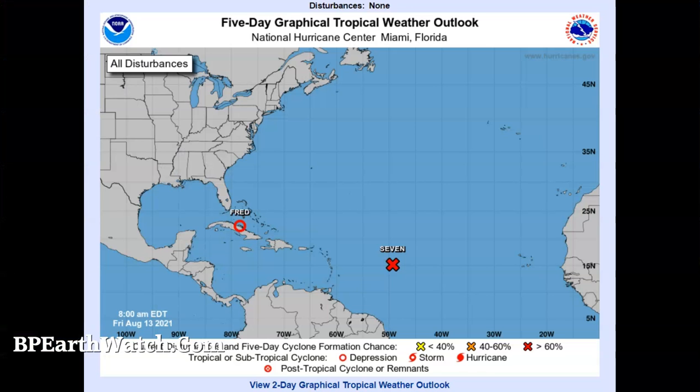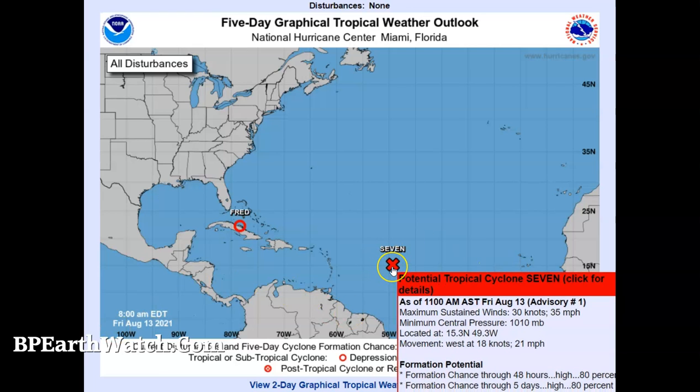Now, something that's just happened between the time I started looking at different information and getting ready to put up this video is this was, I think, an 80% chance, this rear storm, but now it's Potential Tropical Cyclone Number 7. Maximum winds are at 35 miles an hour. 5 more miles an hour, we have a tropical storm. This one is holding together pretty well. Now, it's saying that it's, again, 35 miles an hour sustained winds, 1,010 millibars on the minimum central pressure. It is moving west at 18 knots or 21 miles an hour. It's picked up 1 mile an hour speed, so it's following Fred very closely.